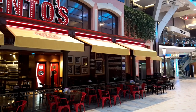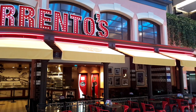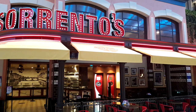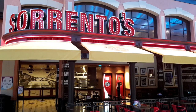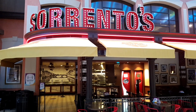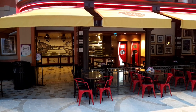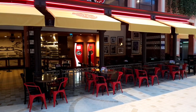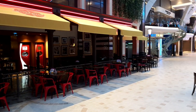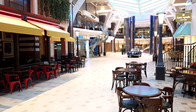Sorrento's is a little pizza and cafe area. You can pop in here, get yourself a nice slice of pizza when the occasion takes you. It's one of the free arrangements here on board. Just get yourself a little snack, and hopefully we won't get too many blasts by the music above, but we'll have to deal with that when we get home.